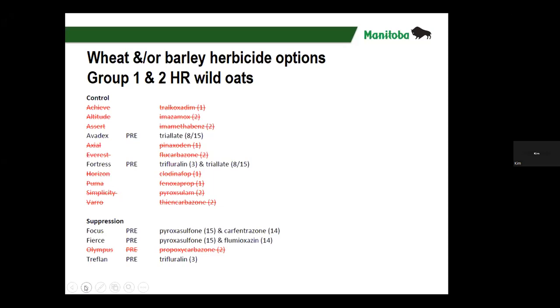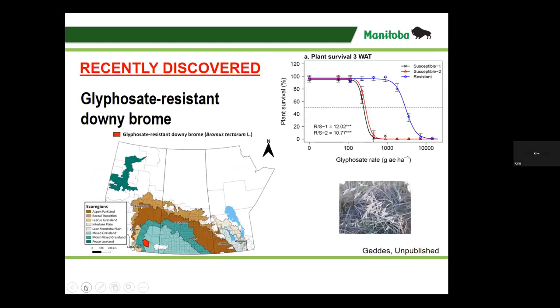If you're looking at suppression, this is where that pyroxasulfone gives you suppression of wild oats. You could use something like Focus or Fierce. Those both have pyroxasulfone plus a group 14 in there. You could use Treflan for suppression. That's a group 3. But those are all pre-herbicides. There's not one post herbicide left that you could use once you have full blown group one and group two herbicide resistant wild oats. Next slide, please.